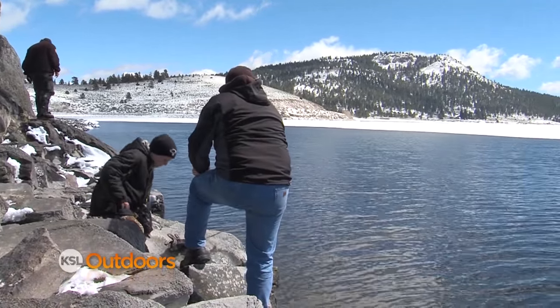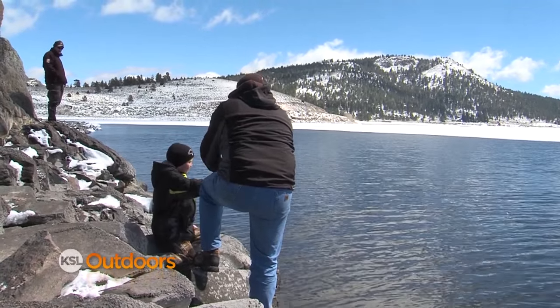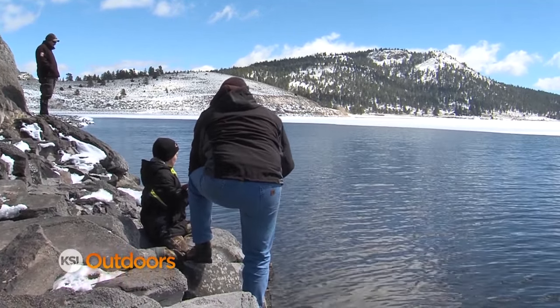See, I'm slowly tightening the line a little bit. Okay, now he's got it in his mouth. Now come over here. Okay, don't wiggle that part now. You're just going to wait for him to hit it again, and then you're going to hit it as soon as he takes it again. He hasn't got it yet.